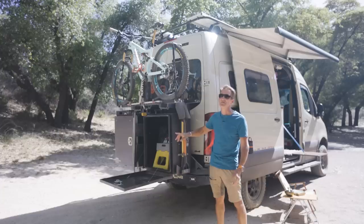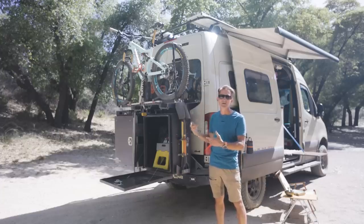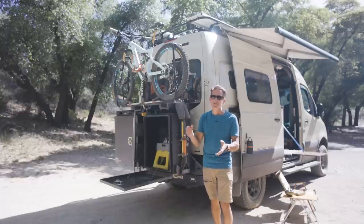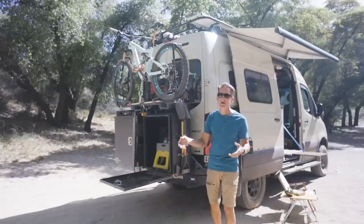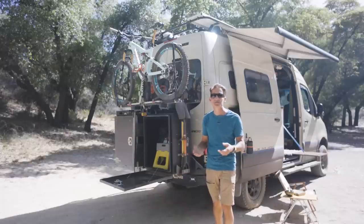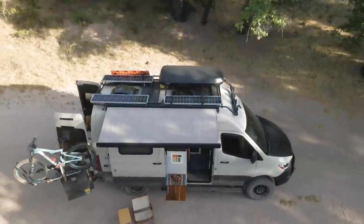I also added a rooftop box. On top of the rig is where I keep things that I know I'm going to use far less often. There's a bike stand in there, tarps, and my backpacking gear, because I'm only going to use that from time to time. But again, it's fairly easy to get to, just needed only on rare occasions.